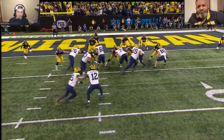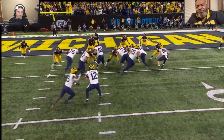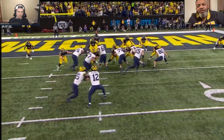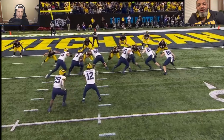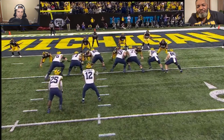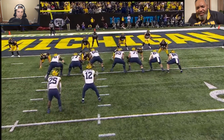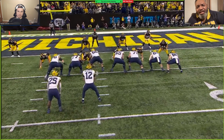So obviously, yeah, we've gone back to the gap scheme. We've been doing that a lot this year as far as pulling our interior offensive linemen. And so we're going to go jumbo right. We got 2 tight ends to the right side. 84 is coming down with a good down block. Schoonover's coming over here to pick up that outside linebacker here.